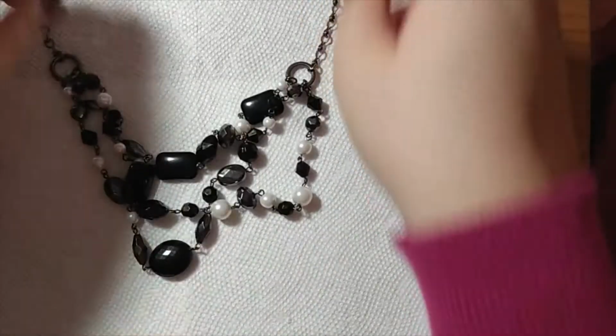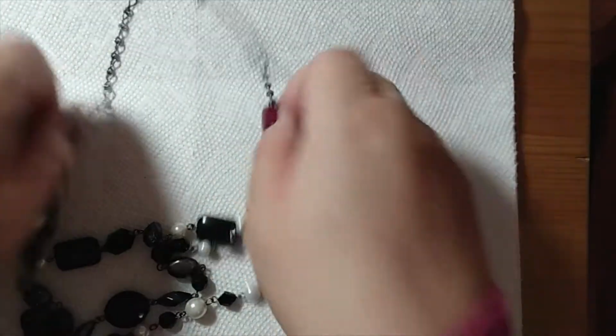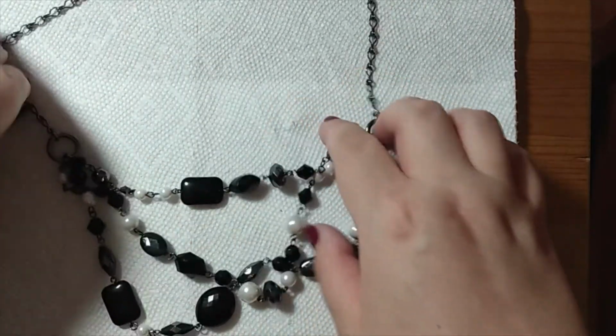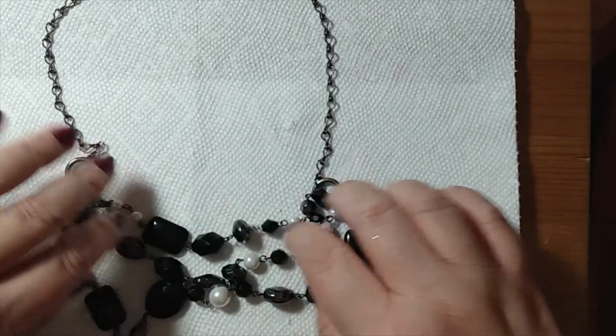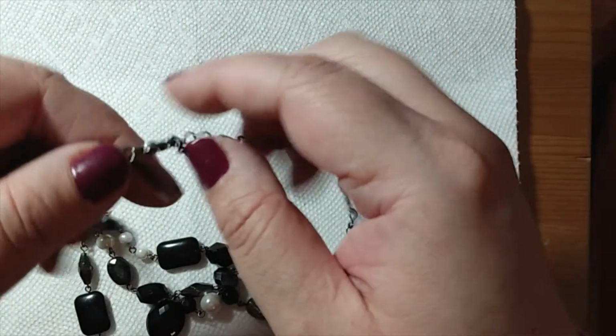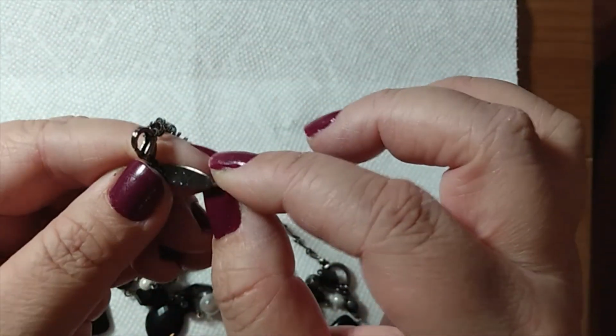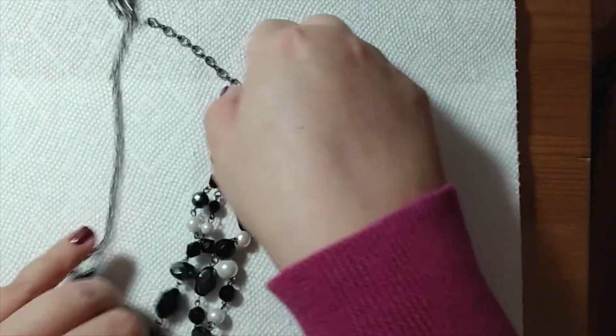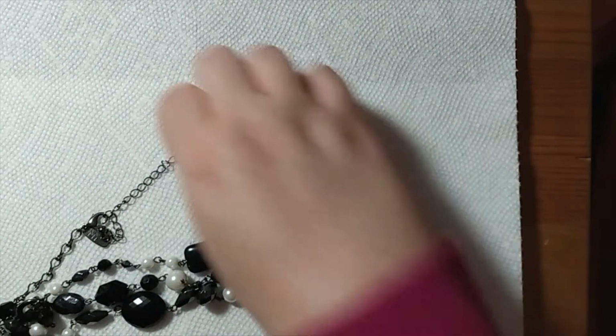Here's a nice multi-strand necklace. Let me just untangle that a little. Not sure exactly which way it's going. So it's like a 3-tier. Black and pearl. Is there a brand? Yep, New York and Company. Very nice. I've had quite a few New York and Company necklaces out of this batch. I'll clean it up, probably put on eBay as a New York and Company lot.